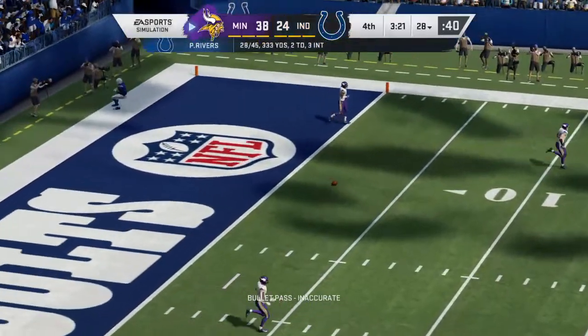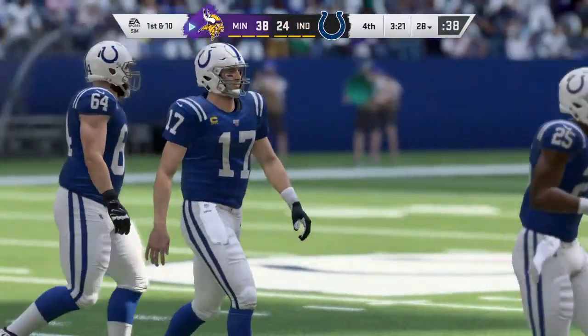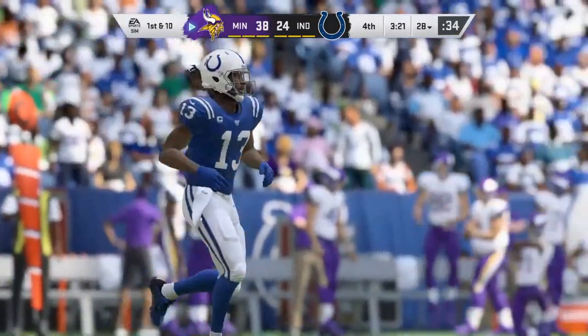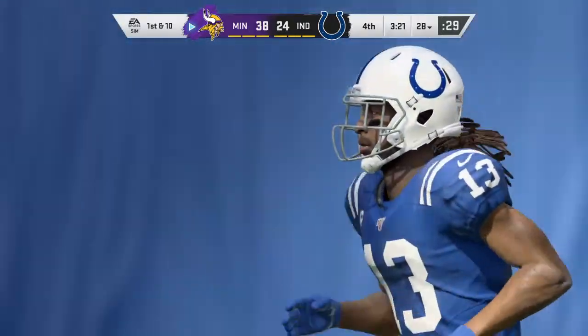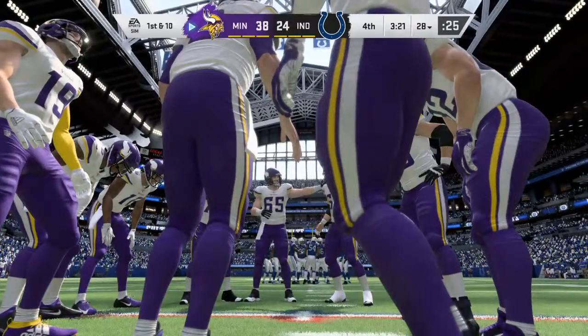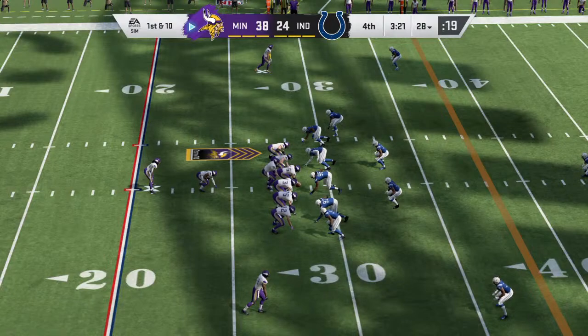Now they go for it on 4th, but this one is going to wind up incomplete. The Colts unable to convert here on 4th down. And the Vikings defense is going to get the football back. Cousins and the Vikings with a 1st and 10 at their own 28-yard line.